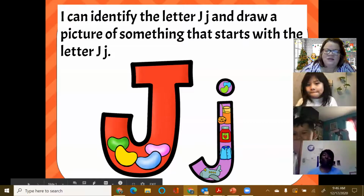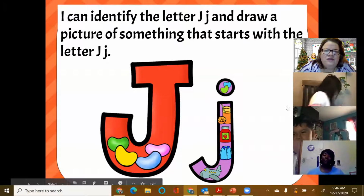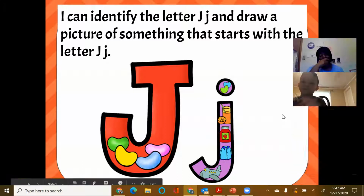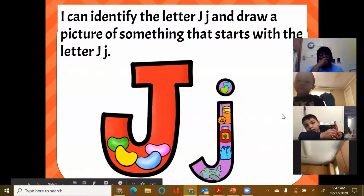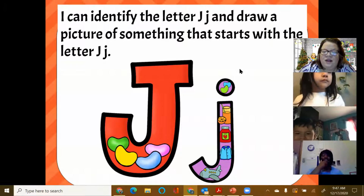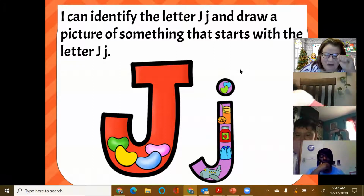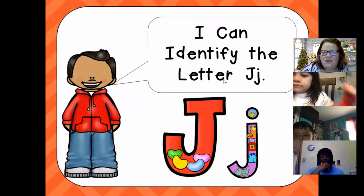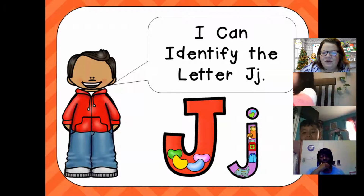All right, friends. Today we are going to identify the letter J, and at the end, we're going to draw a picture of something that starts with the letter J. We're going to first play our thumbs up, thumbs down game. If we see the letter J, give me a thumbs up. And if we don't see the letter J, what are you going to do?